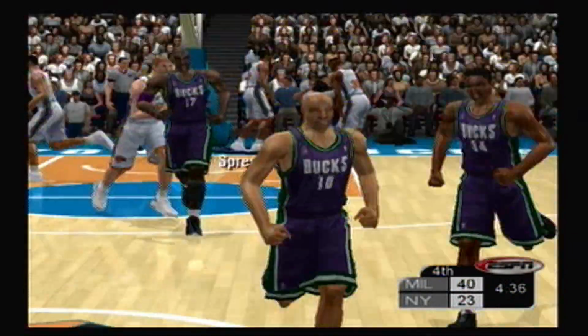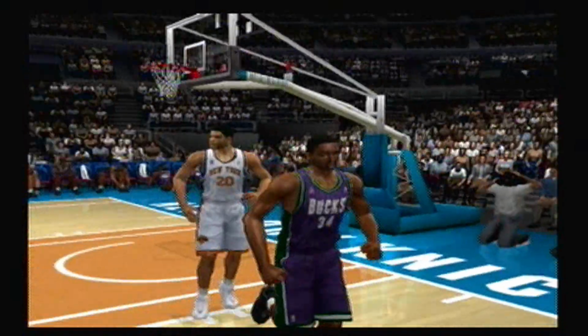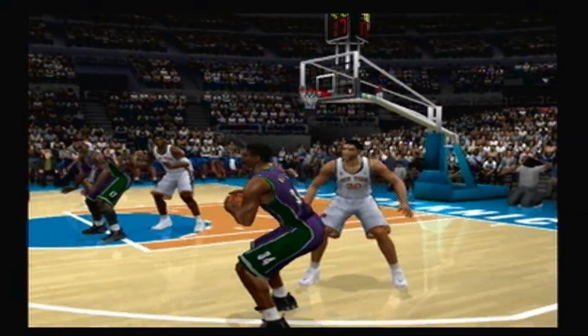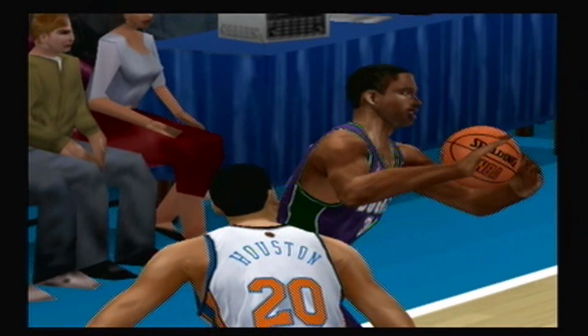Rod, you have to explain to me how that happened on the replay. Allen gets the bucket, but he's the beneficiary of one heck of an assist right here. That's what a good teammate does. He gets you the ball right in the spot where you're most comfortable. And after that, it's up to you to knock it down, and that's what he does right here.